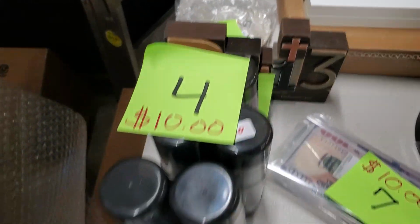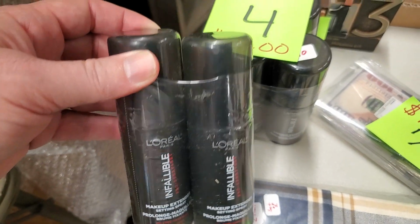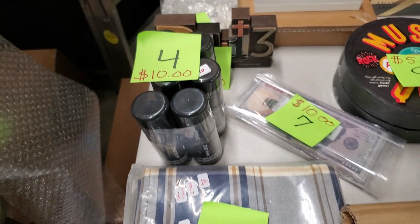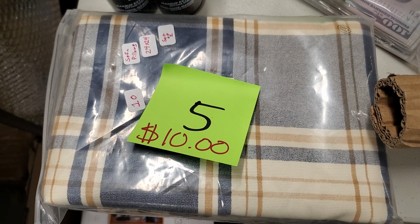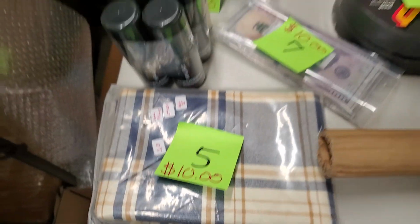Number 4 is L'Oreal Makeup Extender Spray. We have 3 of them available. You get 2 bottles per each set, $10 for 2 bottles. Number 5 is sofa pillow covers. They're actually rather large square sofa pillow covers, $10. They are 24 inches by 24 inches.